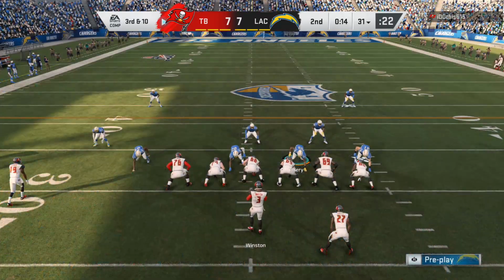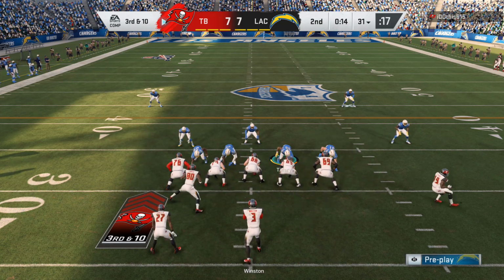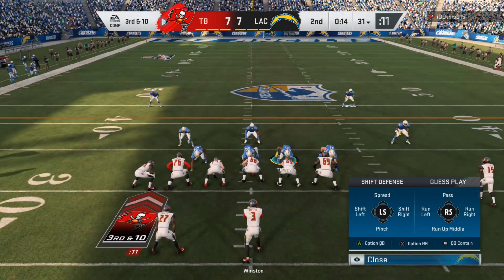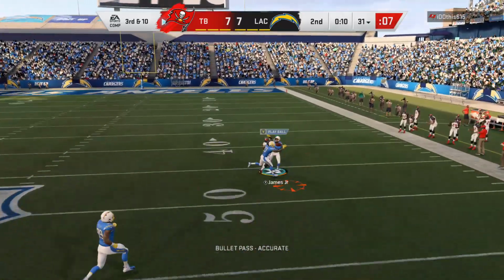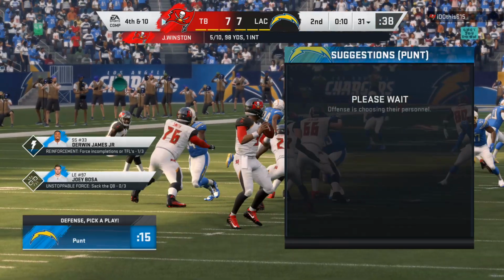Now they face a 3rd and 10 after back-to-back incompletions. Working out of the gun, Winston. And that's incomplete. Clock stops with 10 seconds left.